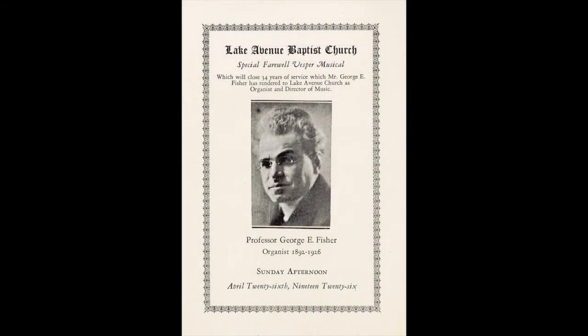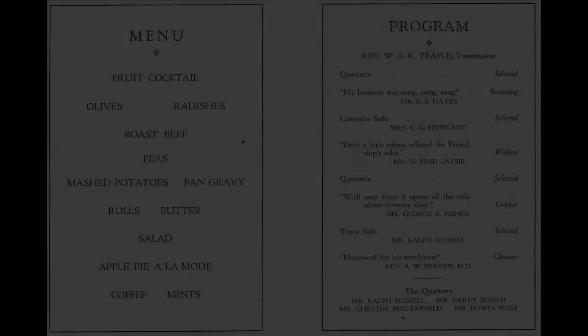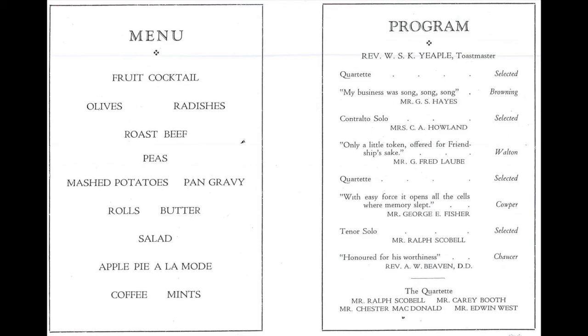September 20th, 1927, Bert Griswold, former organist of the Albion First Presbyterian Church, took the organ bench at LABC. And on April 26, 1926, George Fisher bid LABC farewell after 34 years of service.